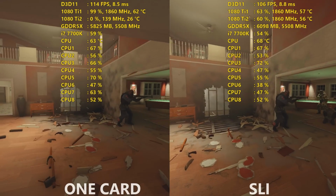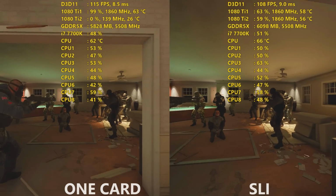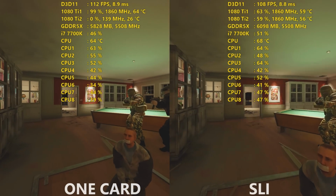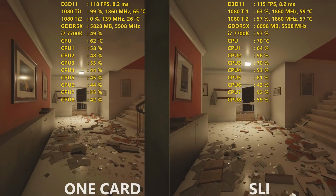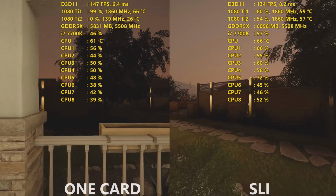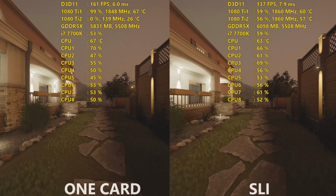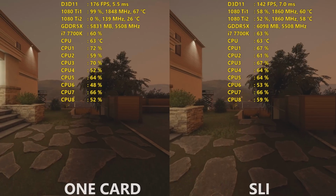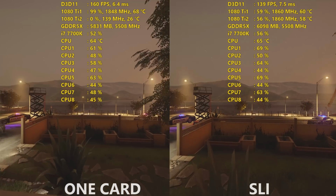So I wanted to go back and test on a few titles here with single card versus SLI, which I did at 1440p on ultra settings, so we can just see what is going on here and how much performance we're actually gaining. I started off with Rainbow Six Siege, which is my favorite game right now. It's pretty much all that I play. On a single card, I got an average of 143 FPS, and on SLI, I got an average of 125 FPS.